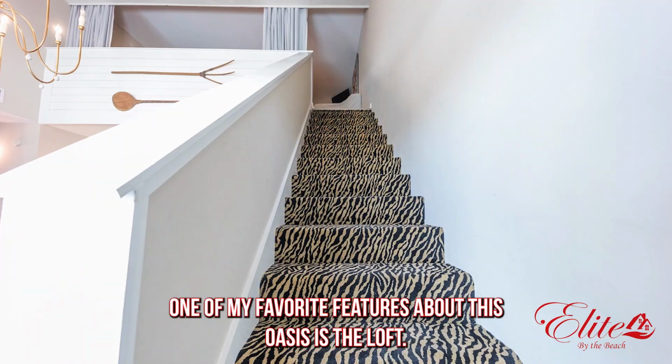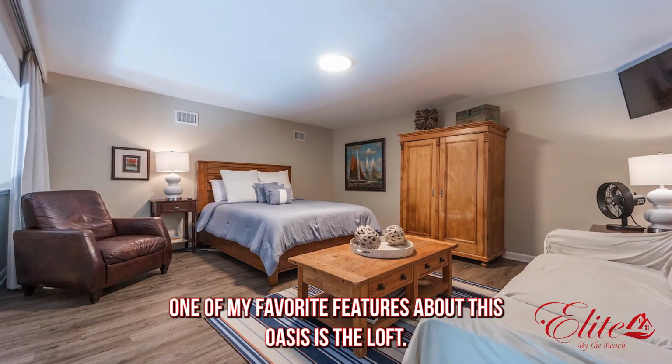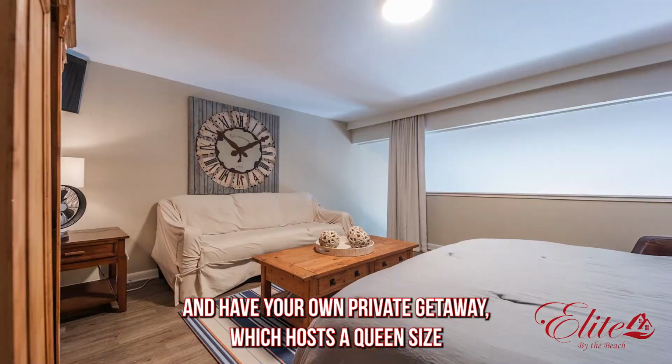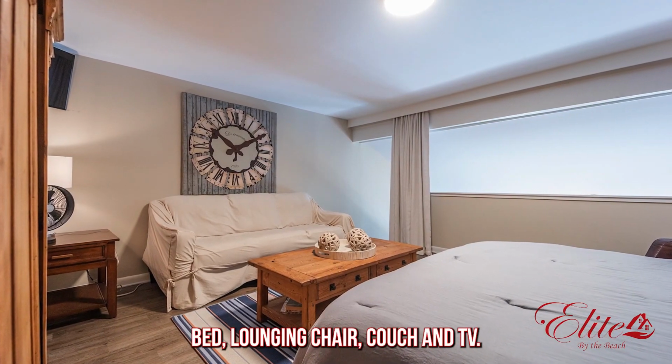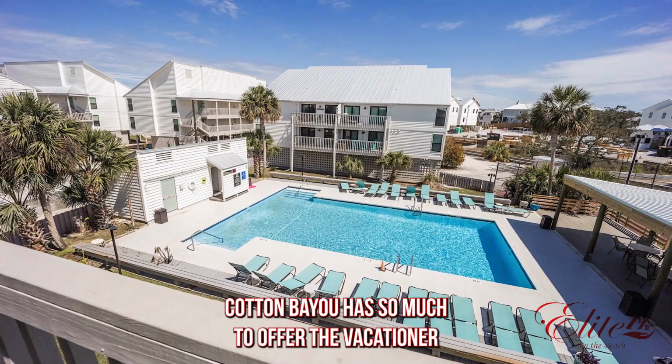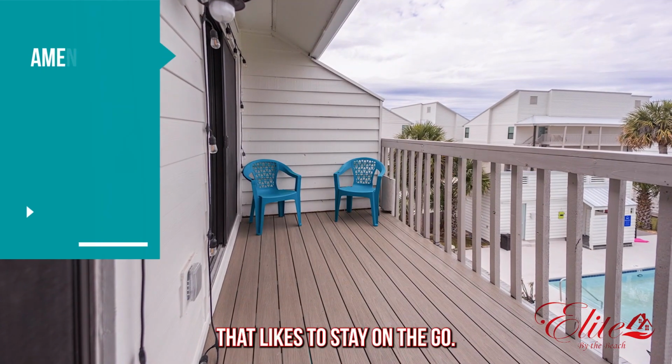One of my favorite features about this oasis is the loft. Head up the tiger stripe stairs and have your own private getaway, which hosts a queen-size bed, lounging chair, couch, and TV. Cotton Bayou has so much to offer the vacationer that likes to stay on the go.